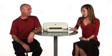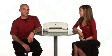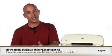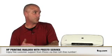So once they buy the HP printing mailbox from buy.com, what do they have to do next in order to get the service? When grandma receives her HP printing mailbox, she could call Presto customer care and go through an account setup process. The Presto customer care agents would help her make a number of account settings and choices.